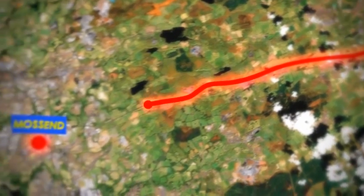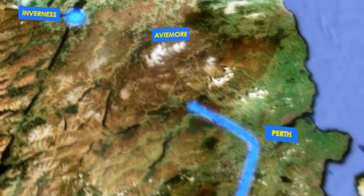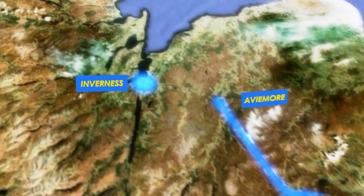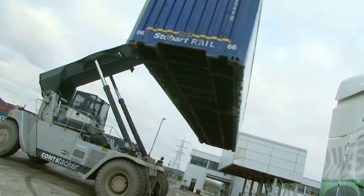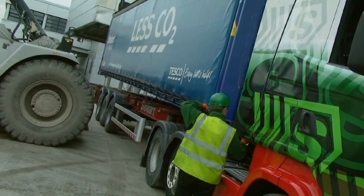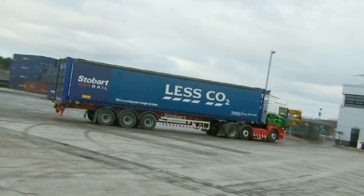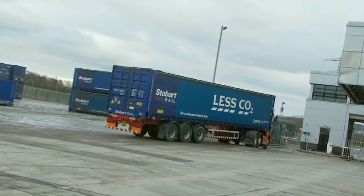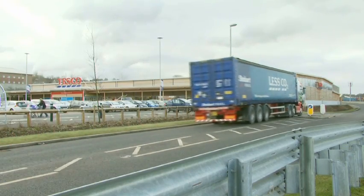These are shunted by road back to the Moss End terminal and reloaded onto an Inverness-bound train. Operating since 2008, the 6 days a week service removes 40 road vehicles per day, the equivalent to 2 million miles per annum from our roads, substantially relieving the heavily congested A9 route. On arrival at the Inverness rail terminal, containers are unloaded onto skeletal trailers for onward delivery to store by road.